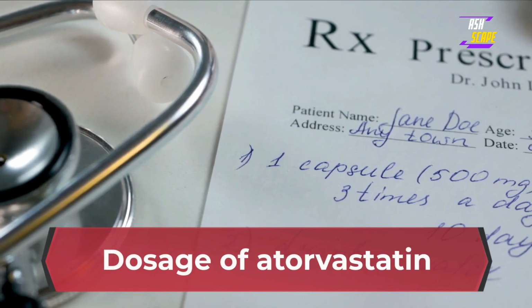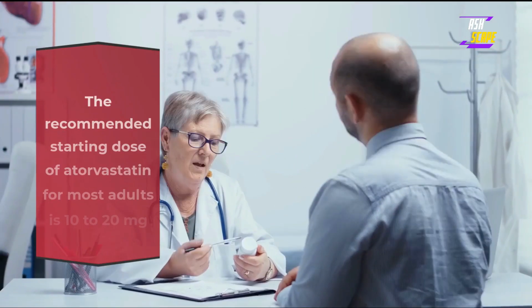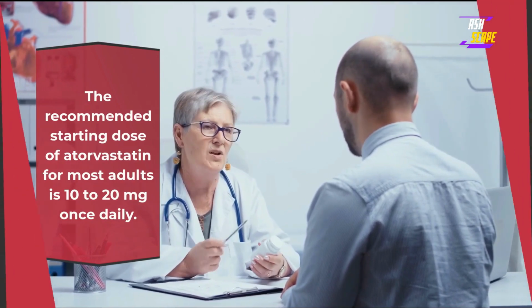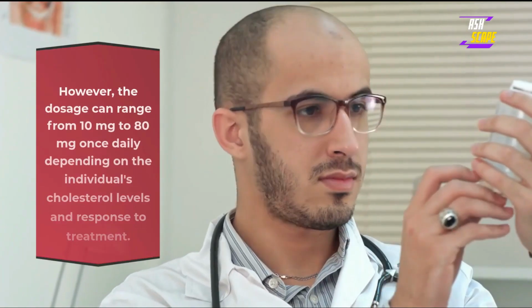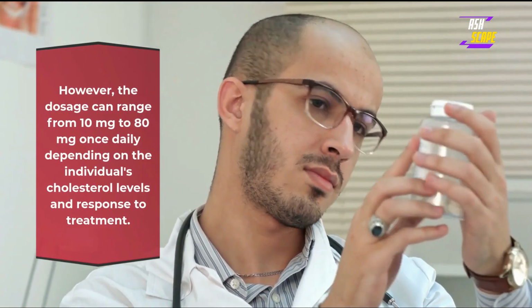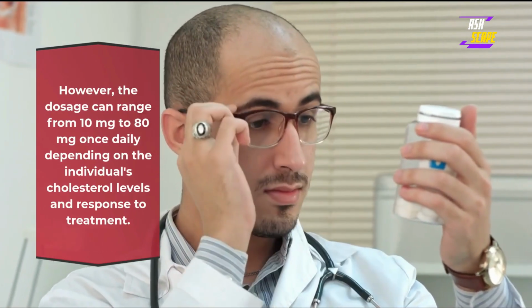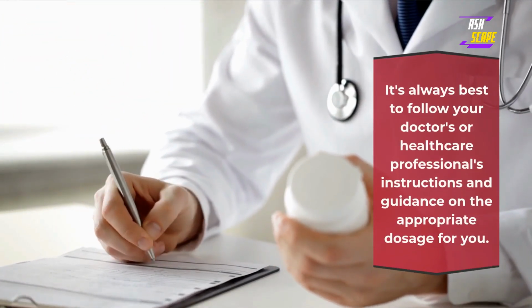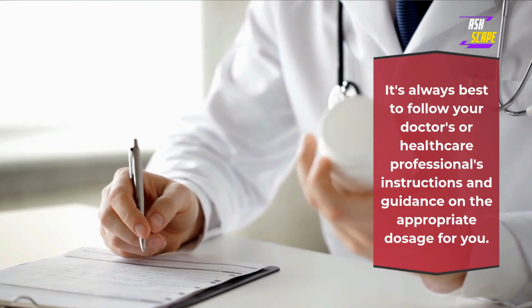Dosage of atorvastatin. The recommended starting dose of atorvastatin for most adults is 10 to 20 mg once daily. However, the dosage can range from 10 mg to 80 mg once daily depending on the individual's cholesterol levels and response to treatment. It's always best to follow your doctor's or healthcare professional's instructions and guidance on the appropriate dosage for you.